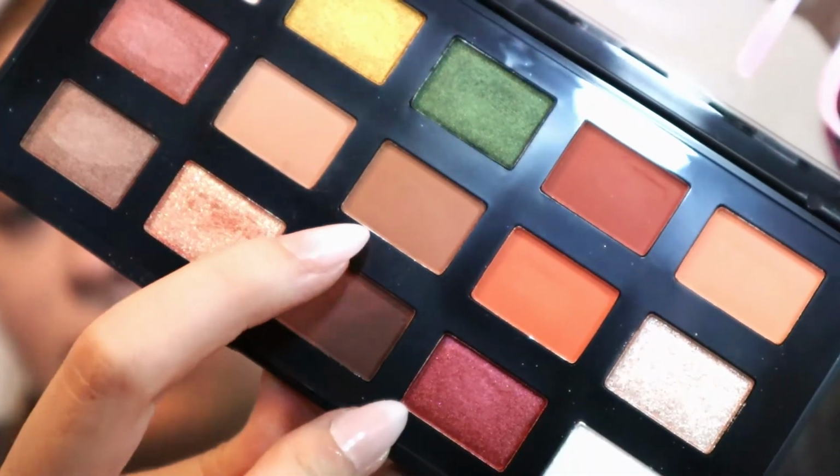I'm going to go in with the shade right next to it, this one, which is slightly darker, and put that deeper into my crease, more precisely, less blown out, but still very, very blended out. So stick it in and then just kind of rock back and forth. I'm not doing the circular motions because I want it to stay in that crease area. And just keep doing this for longer than you think.